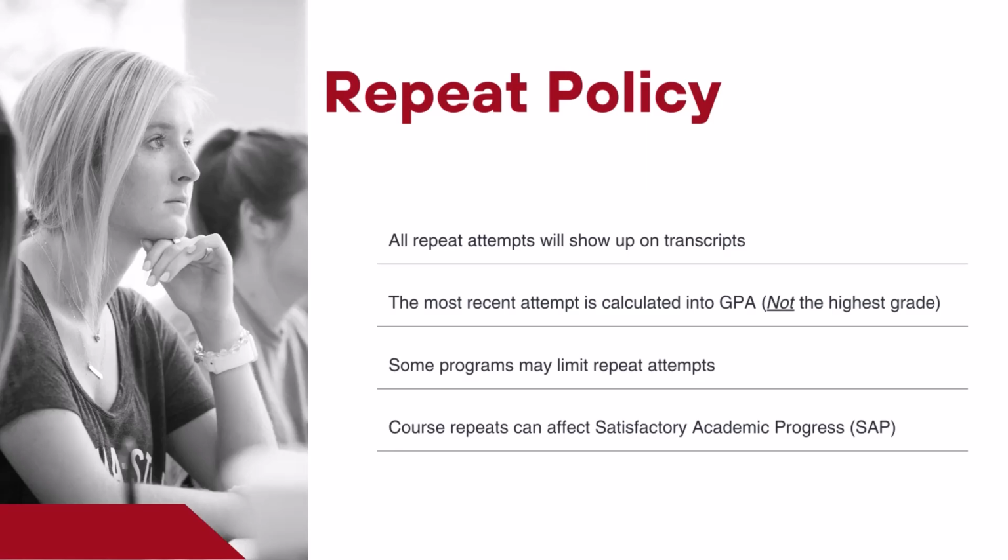If students are looking at graduate or professional schools, they may consider all grades. Also, some majors may have specific rules regarding repeats and may only allow so many for their program. If a student repeats too many courses, they may want to consider how it will impact their financial aid for future semesters, since repeating courses do not indicate satisfactory progress towards graduation when financial aid is a concern.